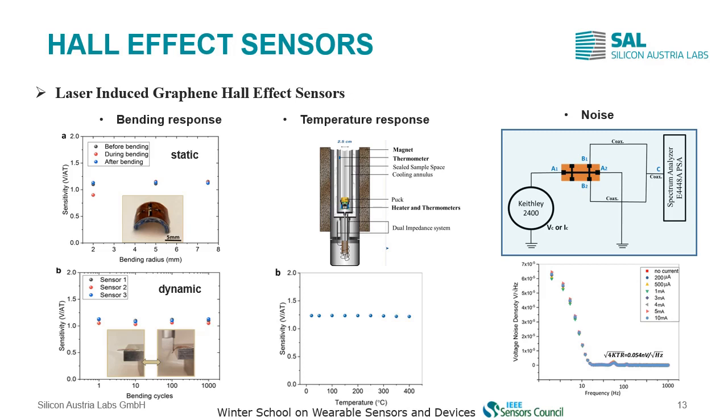The noise characterization is shown here. We found a corner frequency where the 1/f noise crosses over to the thermal noise of around 20 Hz and a thermal noise floor of 54 picovolts per square root of Hertz.